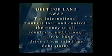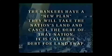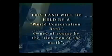The international bankers loan and control the monies to all the countries, and through interest have driven them into huge debt status. The debt of the United States is in the trillions. The bankers then come forward with a new plan. They will take the nation's land and then they will cancel the debt of that nation. It is called a debt for land swap.